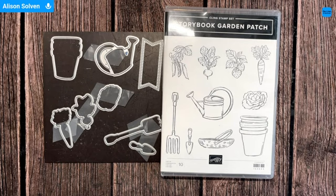I love that paper too, Cindy. I think it's a very versatile paper. Plaid, I don't think you can go wrong with plaid, right?